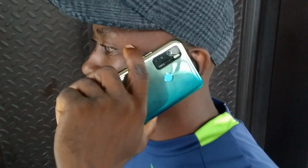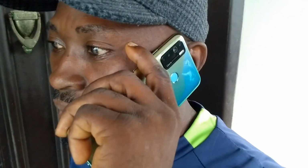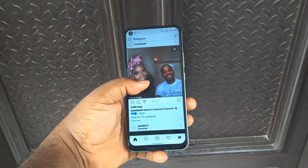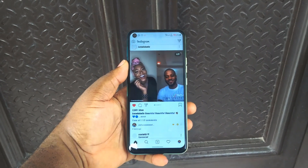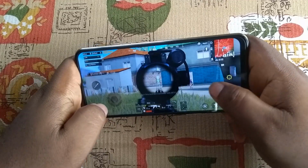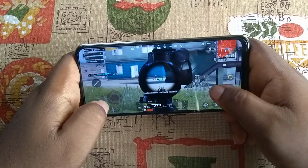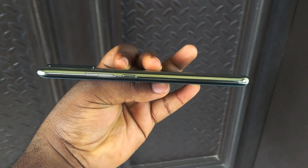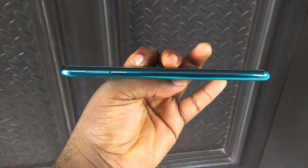I've been using the TECNO Camon 15 for the past 7 weeks, and let me just say that it brings a lot to the table and delivers on most of the things you need in a budget smartphone. But it would have been one of the best value for money smartphones in the market if it was 10,000 naira or $30 cheaper. Anyways, I have enjoyed using it so far, and I want to share with you guys my top 5 reasons why you should buy the TECNO Camon 15 smartphone.